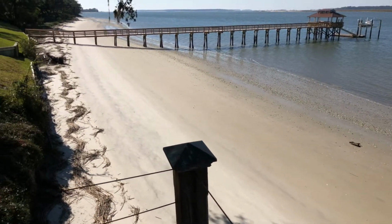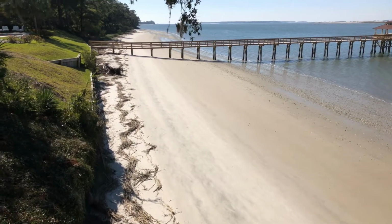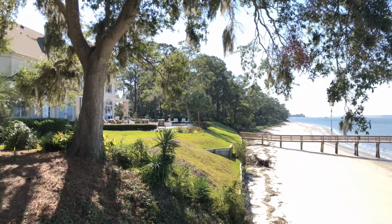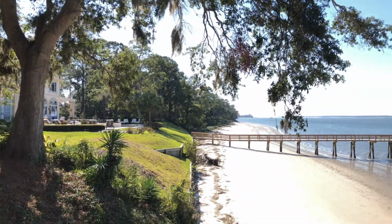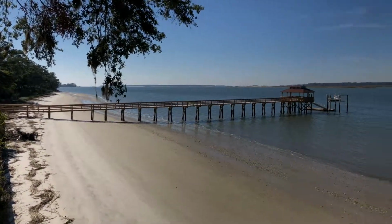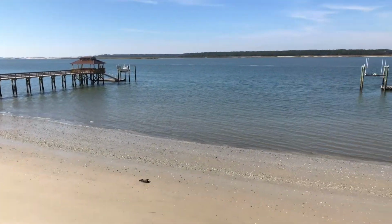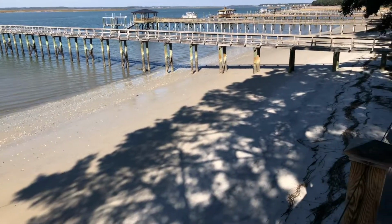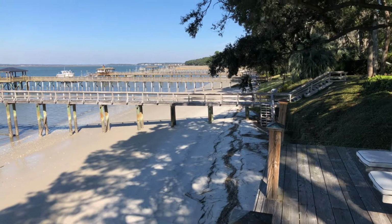Just want to kind of give you a view of the beach down here. So this is the last house on this side of the community with the beach. So realistically, there's nobody down here. I haven't seen anybody down here all day, but it does go long enough where if you wanted to take a stroll down the beach in the mornings, you can go quite a distance.